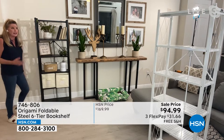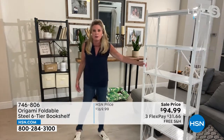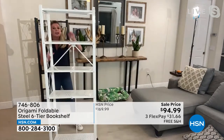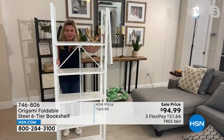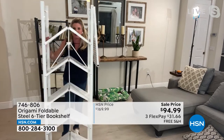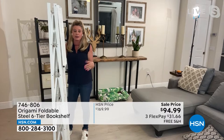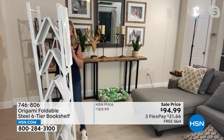There's nothing here. And I think that people can completely relate to that. Most people have several areas in their home that are unutilized wall space. Imagine being able to take that space and giving it 12 linear feet of storage space. Because like I said, each one of these shelves is 2 feet across. There are six tiers, so it's going to be 12 linear feet. So you're going up instead of going out.